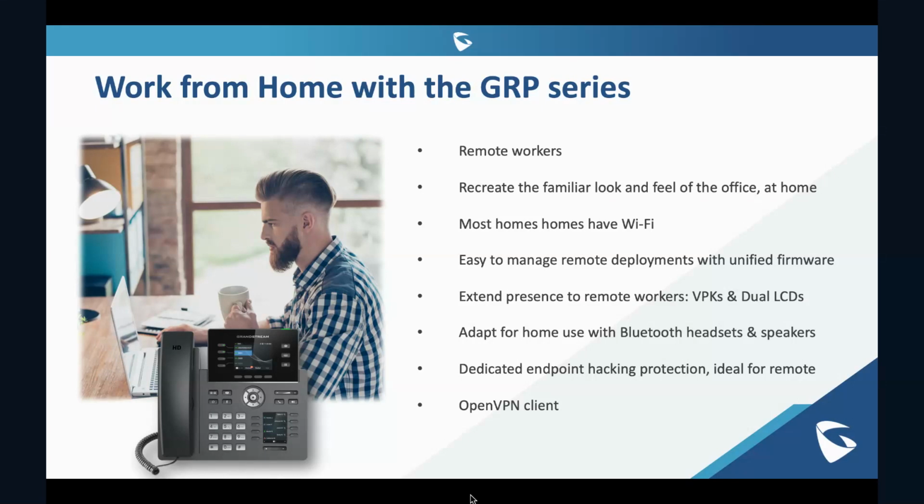They're easy to manage remote deployments. There's unified firmware across all the models, so we have a single version of firmware that runs across all the models. Depending on the model that goes onto, it will enable or not allow specific features and functions dependent to that model handset. We can extend the presence of remote workers.